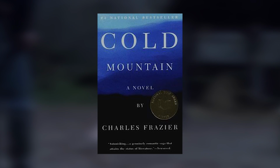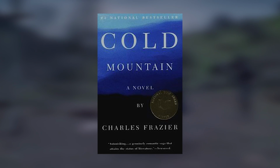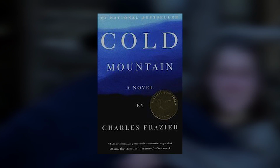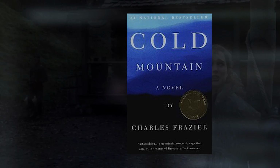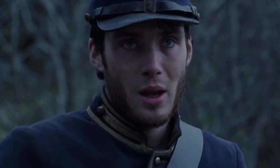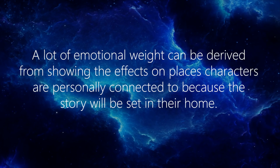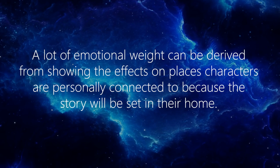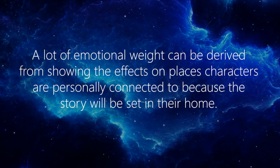In Charles Frazier's Cold Mountain, the American Civil War is shown to be uniquely destructive, in the sense that both sides know that, in the end, whoever wins, the country still lost thousands of lives and would have a shattered national identity. The Union soldiers aren't taking foreign crops like the Germans took French farms, they're taking the livelihoods of their fellow countrymen. A lot of emotional weight can be derived from this, from showing the effects on places that your characters are personally connected with, because the story will be set in their home.